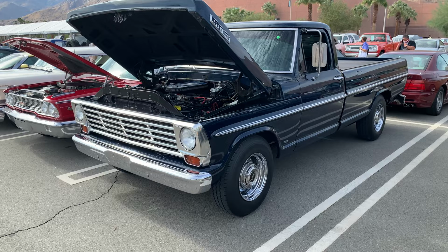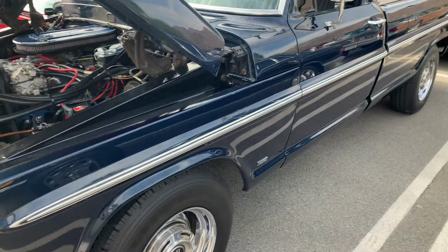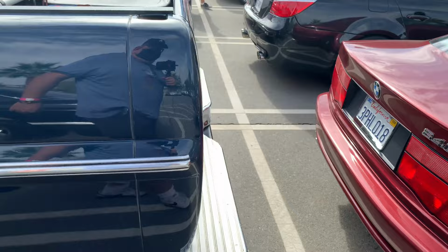Now here's a 1967 Ford F-250 pickup. This one's got a 428 in it with Cobra accessories on the engine. It says on the windshield it had the same original owner until last year. So it looks like it came out of Nevada.